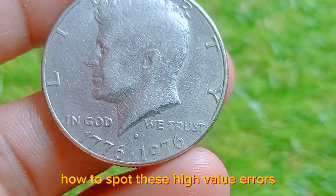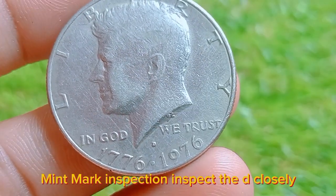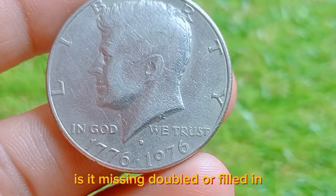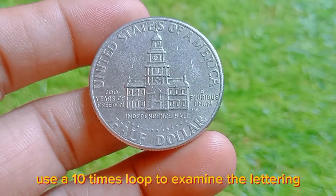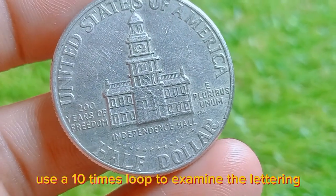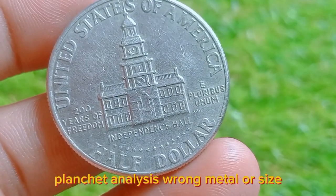How to spot these high-value errors. Mint mark inspection: inspect the D closely. Is it missing, doubled, or filled in? Doubling check, DDO/DDR: use a 10x loupe to examine the lettering, date, and Hall's architecture. Dramatic doubling equals jackpot.